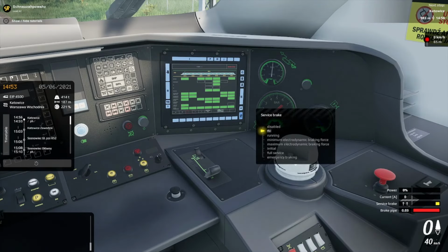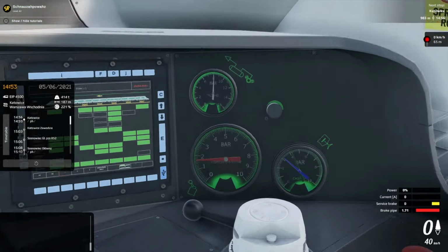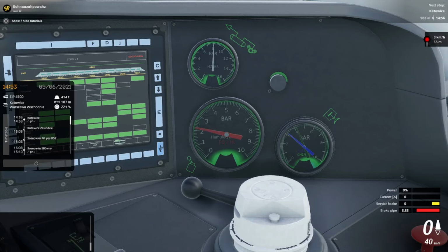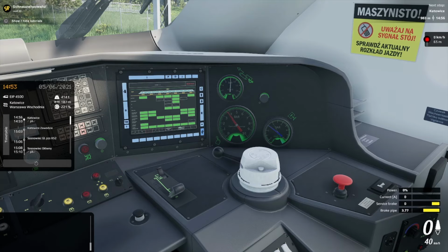We'll go ahead and set it to running because it has been disabled. So it's fully dumped. So you got to charge that puppy all the way up. I want to say it's like 5.4, 5.5 bar, something like that. Somewhere around there. So we've got the reverser and the brake set to run.